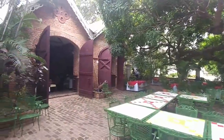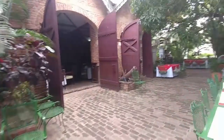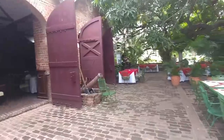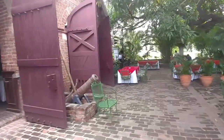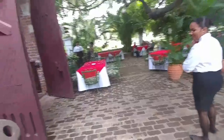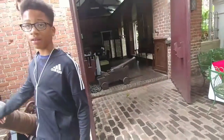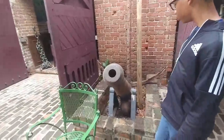But this is the grog shop, and this was an old fort. This was like a garage. They used to have stable horses and buggies in here. I remember those days. I've been here before. Josh, this is a real cannon, okay? It used to fire cannonballs. Obviously that little one can't fit through that, but this used to fire cannonballs right there. And that's a real anchor right there.